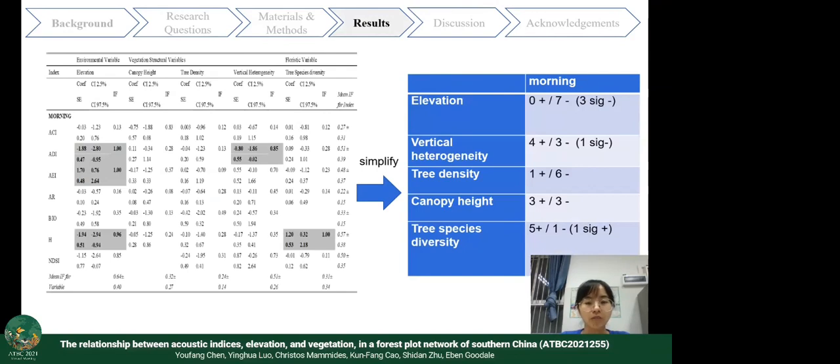The left table is a little bit complicated, so we can look at the right table. We found 3 significant negative relationships with elevation, 1 negative relationship with vertical heterogeneity, and 1 positive relationship with tree species diversity. I have to mention that AEI is always in the opposite direction to ADI, so it showed positive here, but it's negative.